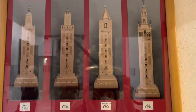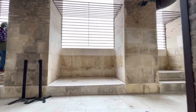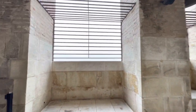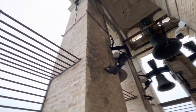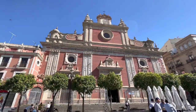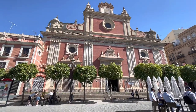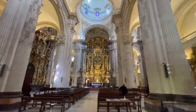If you get a ticket, it covers both the Cathedral and Giralda, but either go really early or really late because they're very popular and always crowded. The same ticket also gives you free admission to the nearby Church of El Divino Salvador within a week, so don't forget to pay it a visit too if you have the time.